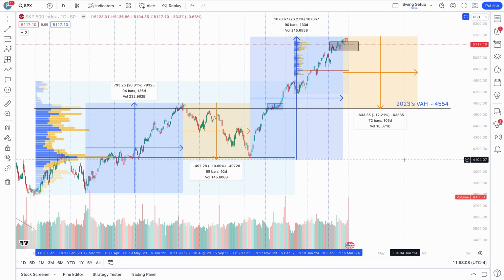Now, what did I say earlier in this video? Price is always in search of value. We have poor structure to repair at lower prices looking at 2023's profile. See this massive volume gap right here? That was created during this breakout that we saw in December. Now, the breakout was fine at the time because it was a 2-week balancing period that led to that sharp move higher. But either way, that move higher creates a volume gap.